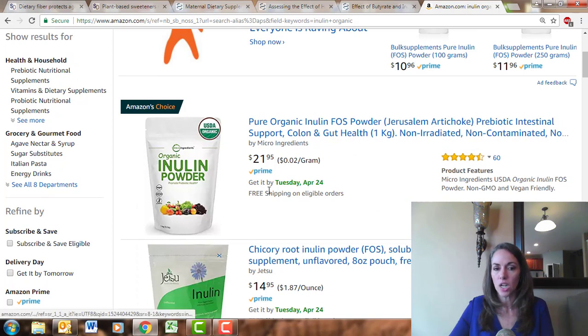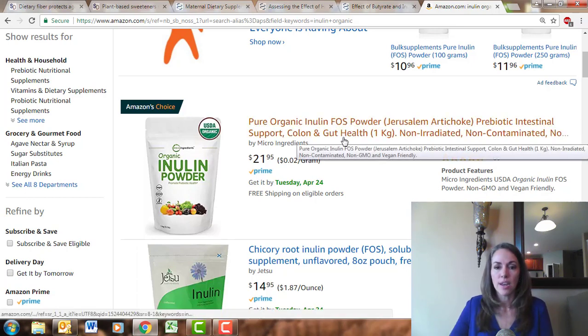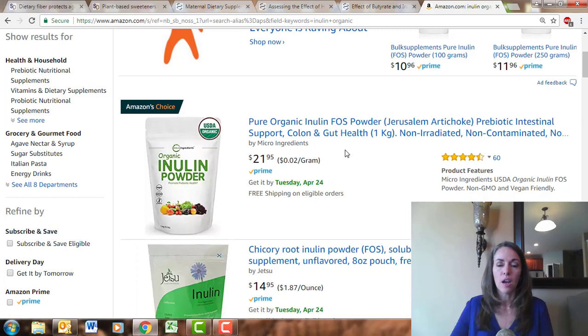You want organic, non-GMO, obviously wherever possible. And this one here is from Jerusalem artichoke. Inulin could be from Jerusalem artichoke. It could also be from agave, chicory root. There's different sources of it, but this one's good. It's a nice big bag of it, 1 kilogram bag, so that if you are going to use this for cooking, baking, making sweeter sauces, things like that, this would be a great addition to your pantry.